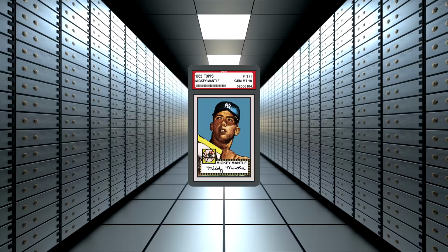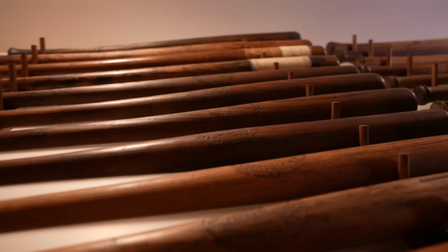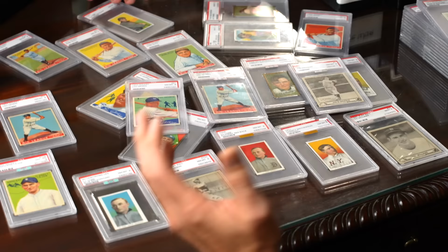Last year I met Marshall Fogel and was dying of anticipation to see the Holy Grail Mantle card. Only one problem. Marshall informed us that the card is too valuable and needs to be kept away in a secure bank vault. Don't get me wrong, seeing the rest of Marshall's collection was a once in a lifetime experience. I'm forever grateful. But come on, the Holy Grail was burning in my mind.